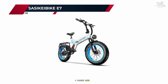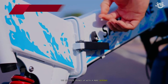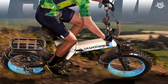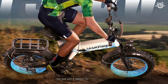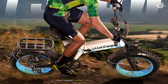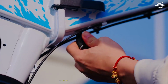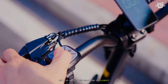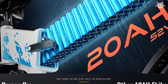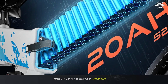5. SASIKEIBIKE E7. The E7 steps things up with a more serious, full-size layout and an emphasis on long range. This bike uses a powerful 52V system with a large capacity, waterproof, hidden removable battery integrated into the frame, which not only looks clean, but also protects the cells from the elements. That higher voltage setup helps the motor deliver smoother, stronger assistance, especially when you're climbing or accelerating from a stop.